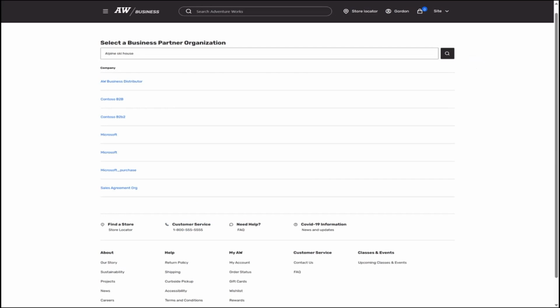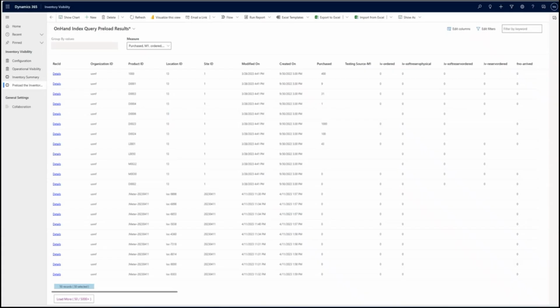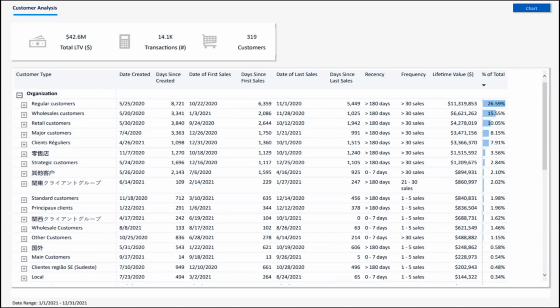To make it easy for Mona to find orders that would meet her needs, Chris signs in on behalf of Mona and creates an order template with the desired products. This template would be helpful for Mona for placing orders quickly. Switching back to Henry, Henry can now get a detailed view of inventory status of items across the distributors. Additionally, he can also perform customer analysis to better understand the demand of the products across various businesses.